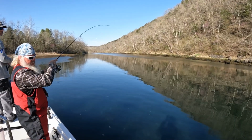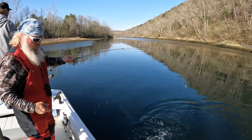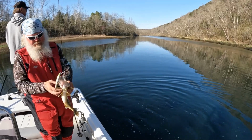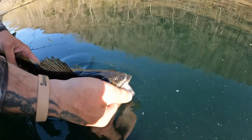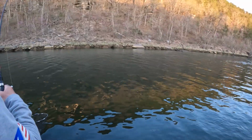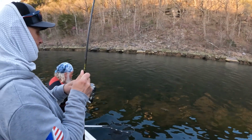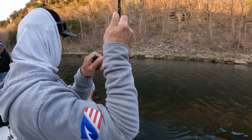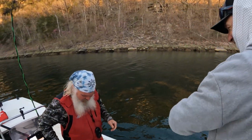He's just a little fella, but he's ate the fire out of it. Here we go. Come here, little fella. Well, the sun came off the water and you can't see it. There it is now. You can see fish good. Good fish. I love it when they're big enough you don't have to measure. We're lucky we released Jim's last fish so he could eat this one.